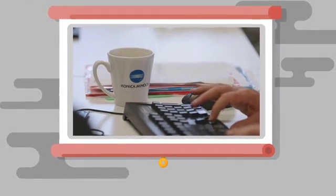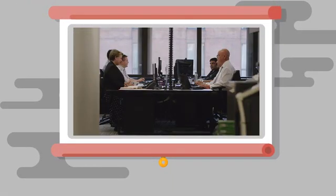Rather than being on the front page of the Financial Review because an investigative journalist said, we went and looked into the operations of Konica Minolta and we found modern slavery.